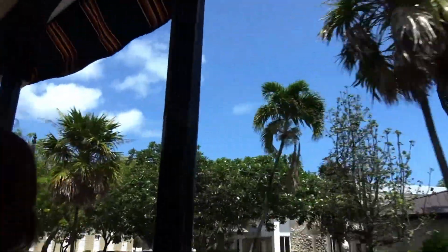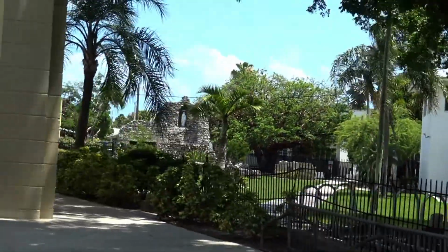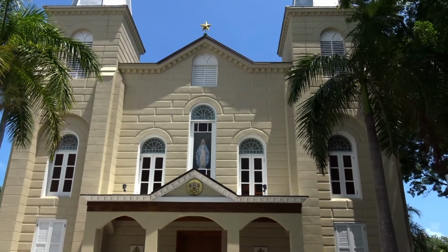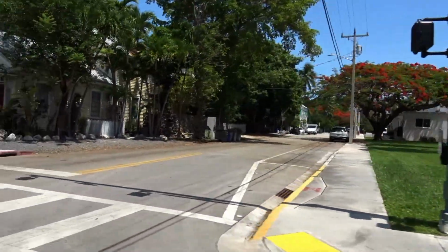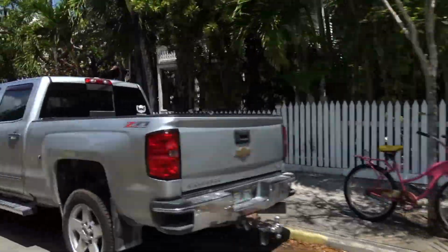Now, if you look to the very back of the property on my right over here, you're going to see a grotto. That grotto was built in 1922 by Sister Juliana Gabriela, and she built it because in 1919 we had 3 hurricanes that came ashore and caused significant loss of life. She built that and said, hey, look, if you pray to that, you'll never lose another soul to a hurricane again. Now, that was 98 years ago, and I don't know how many hurricanes, but since then, we've not lost one soul to a hurricane.